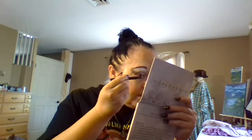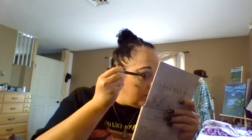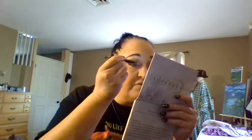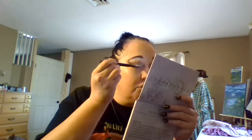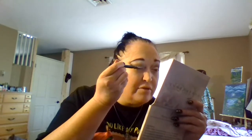On some days, I just don't feel like using a whole bunch of color. Even though I like a beautiful looking eye, I just have my days where I feel like doing too much. You know what I mean? I think we all have those days. And look how good that went on. That went on super smooth, as their product always does.